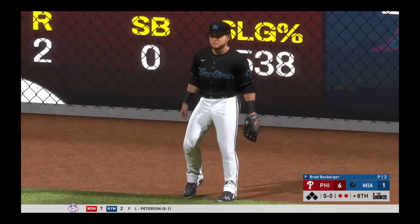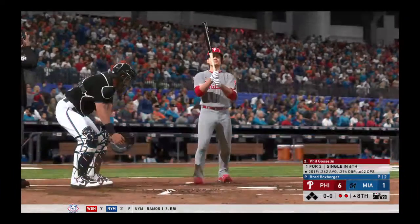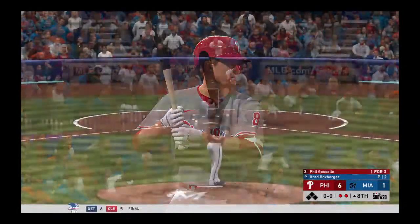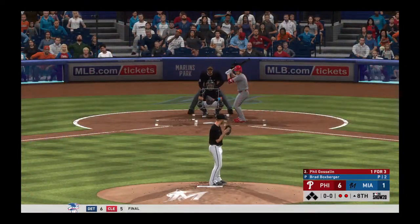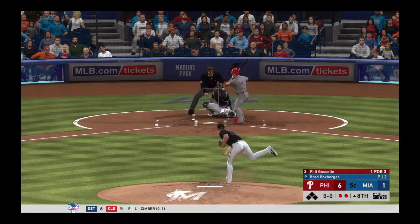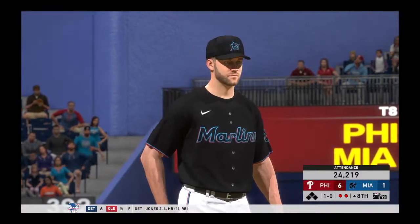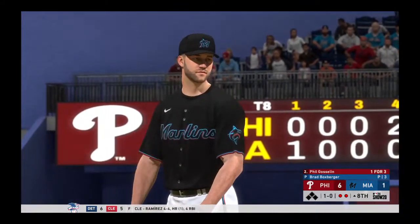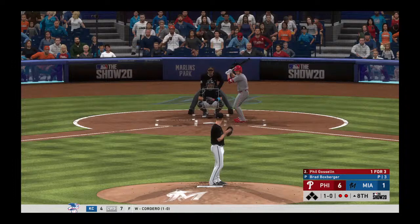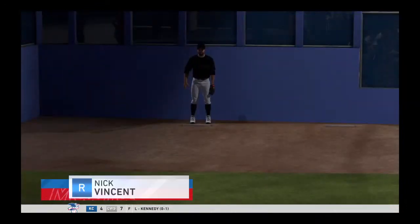The batter, number 8, second baseman, Phil Gosselin. Stepping in, Phil Gosselin. He's working on a 1-for-3 thus far. First pitch of the at-bat. That's the ball. Count 1-0. And he just misses inside with the fastball there.